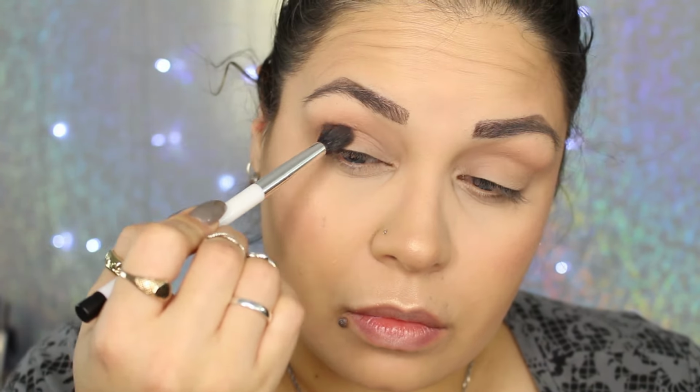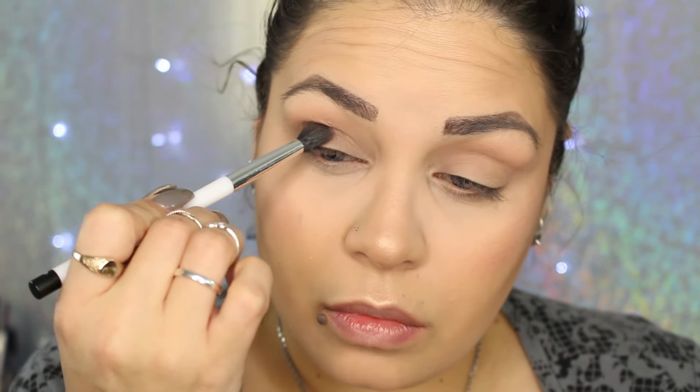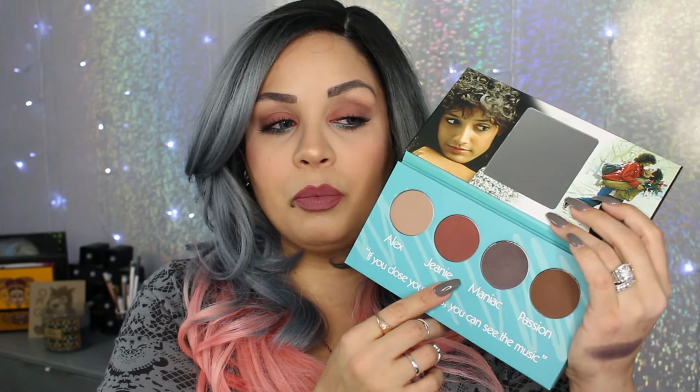So I took the same Sonia Kashuk brush, didn't bother cleaning it, and I just kind of sat in the corner of my eye with it and blended it in. What it did was diffuse it, but it made it so pretty. It didn't even muddy it up. I did it on both eyes, of course, because I have two eyes, and I just sat there and blended it very softly. I didn't re-dip anything. I just wanted a very soft smoky eye. And then I followed up with Genie.